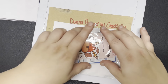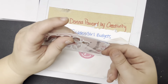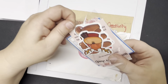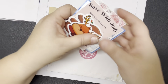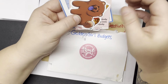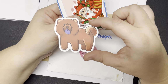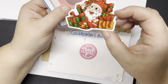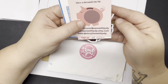Let's see. Oh, and she sent me some freebies. Let's see what's in the freebies. And that was Save with Judy. Okay. So we've got a really cute little reindeer. A little, looks like a chow chow with a blue or purple tongue. Little doggy. And a Santa, looks like he's drinking himself a martini. How cute is that? Just piled up by the hand presents.